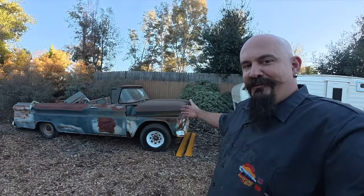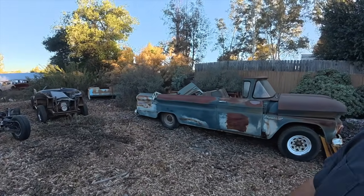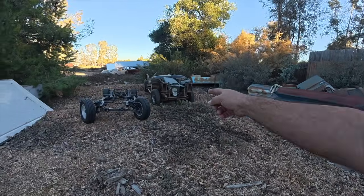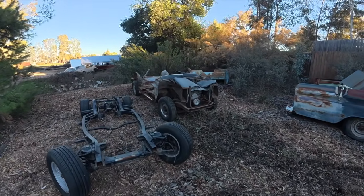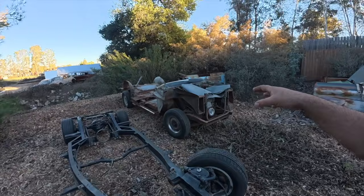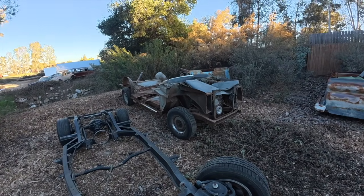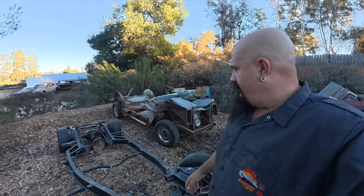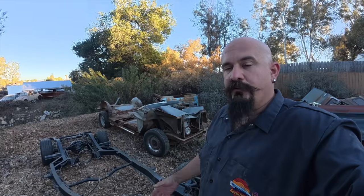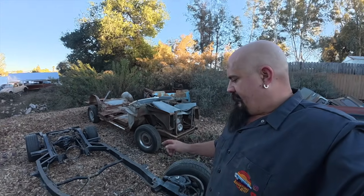I got a couple other cars back here. We got the topless Suburban. One day we'll do something with that. We got the chassis that we pulled out just now from the Meteor build. So that's the Meteor chassis back here, just sitting waiting for the next stage of its life, whether it's going to live on or get out of here. Probably just find somebody who needs a Meteor chassis or a shoebox chassis and hook them up with that.